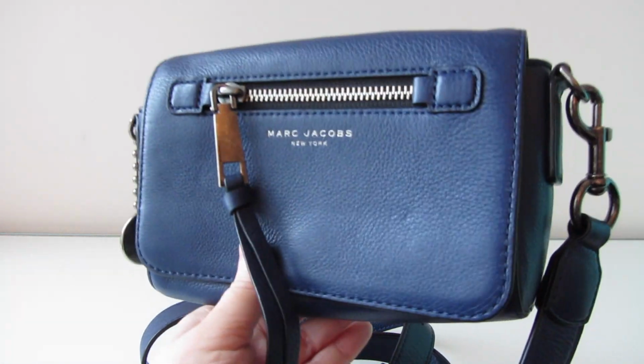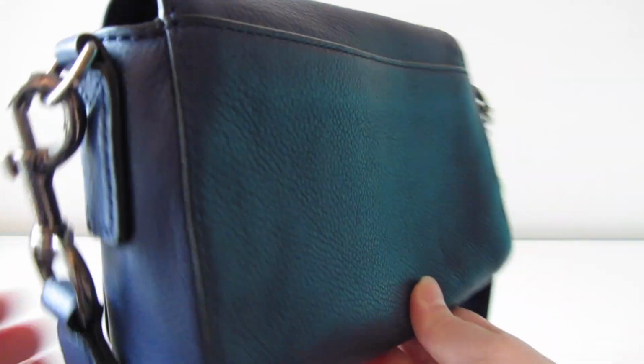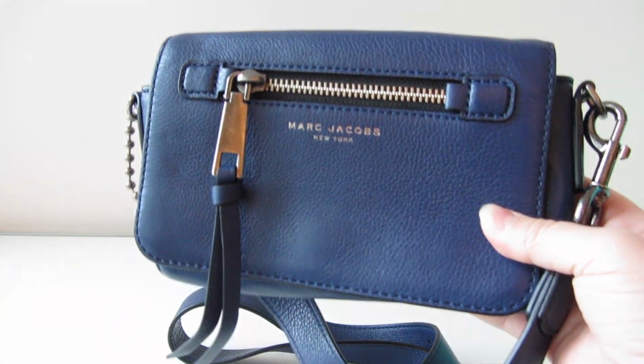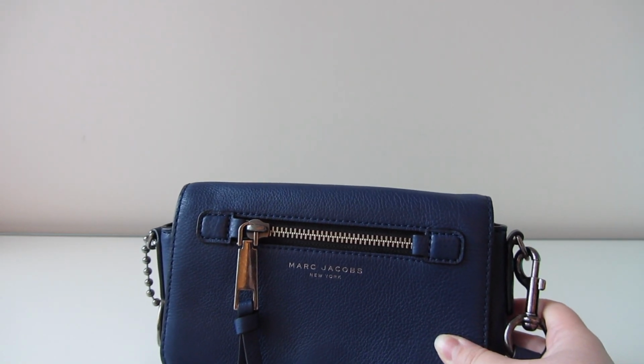So I've never owned a Marc Jacobs purse before, and I think this is just a really pretty one to start with. I think the blue is lovely, and it's definitely the perfect size for just running around town, doing some errands, and you know, having a bit of makeup with you.